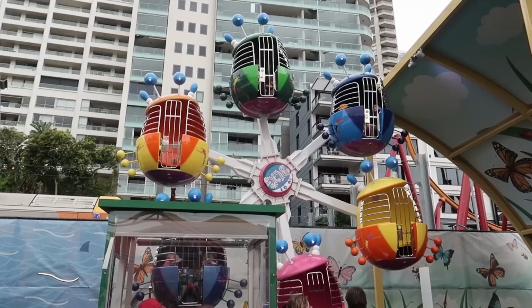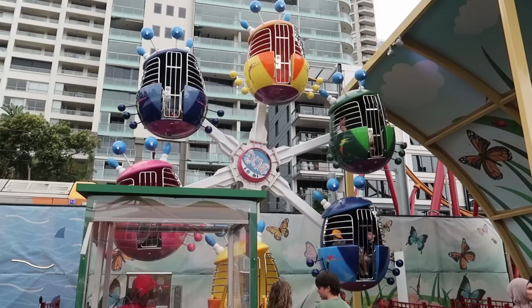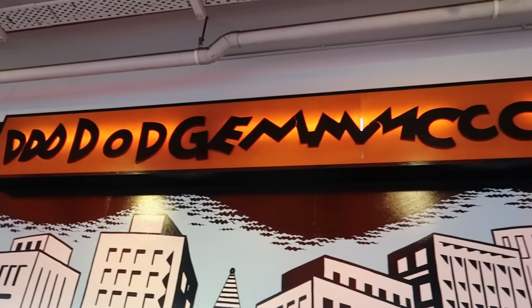Just sort of show you down here as well, we've got a nice little mini wheel. However, we've got the big wheel to go on the other side this afternoon. I'm sure we'll get some great views from on there. Right then, time to continue on with some more rides this afternoon here at Luna Park Sydney. We're going on the Dodgem just here, Dodgem City.